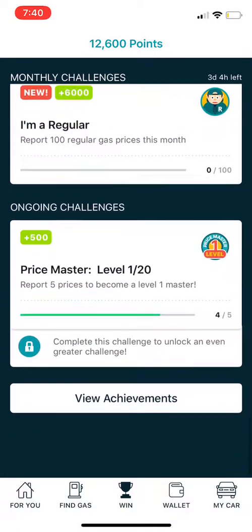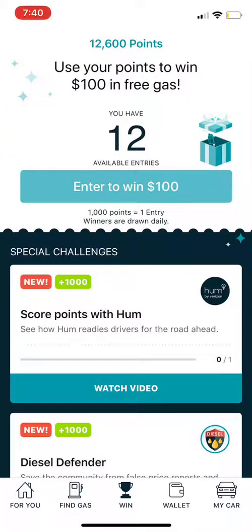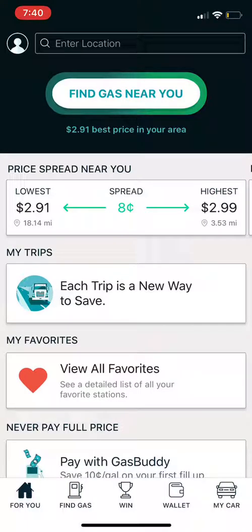So it was a fun app, especially when I first got it. I've kind of fallen off a lot since then. I don't really report a whole lot, but I definitely use it to find the gas. And yeah, that's the GasBuddy app. It's a great app to have, especially if you plan on some road trips or you do a lot of driving like we do.